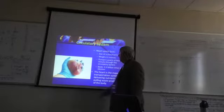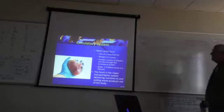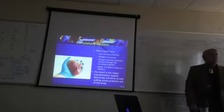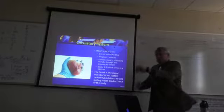It's a picture of a healthy heart. That's what a healthy heart looks like. It's about the size of your fist, as you can plainly see. It weighs about 11 ounces. It pumps about 5 quarts of blood a minute through the circulatory system, depending on what your heart rate is.